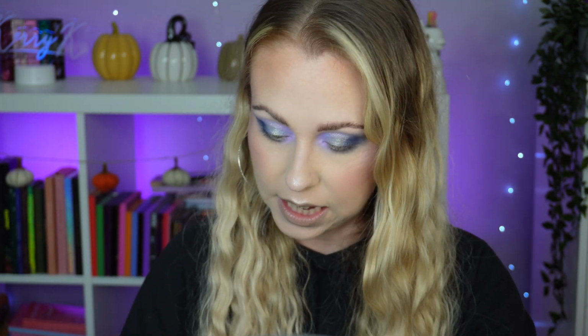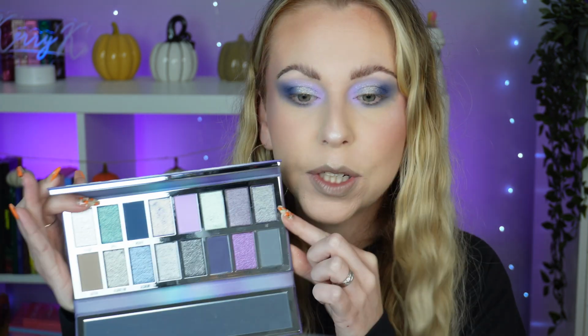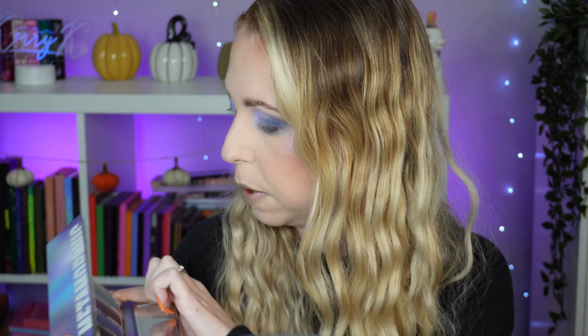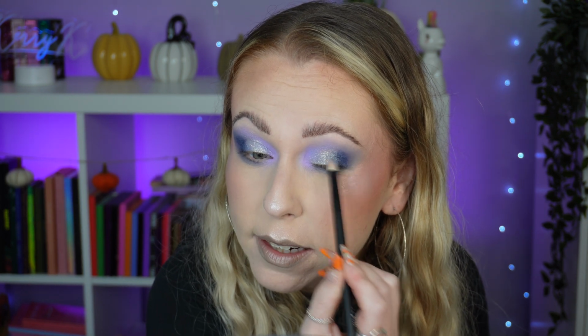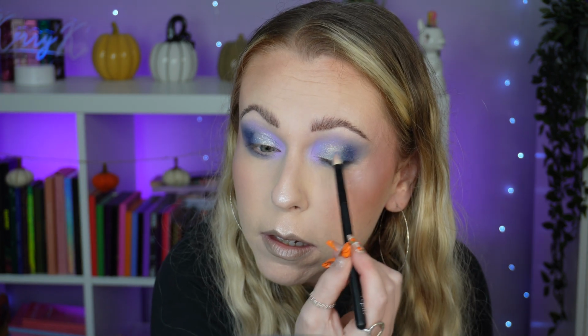Then I think I want to take a little bit, ooh, I don't know whether to go, maybe, should we do Oil or Spill? Because Oil looks like a purple duochrome, Spill looks more blue. Maybe we'll go with Spill, just because we have the blue in the outer corner. I'm just gonna sandwich that between the matte and the duochrome we used, just to create a nice blend between the two. And I think that's going to be more or less it for the eyeshadow.